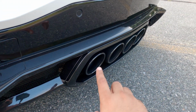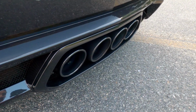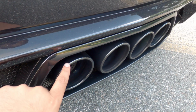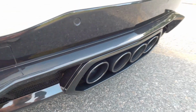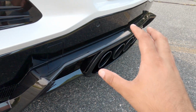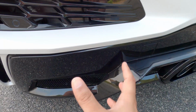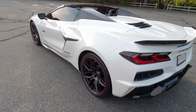Coming along the back, this does have the black exhaust tip option, which I actually haven't seen in person. All of my C8 Stingrays had the factory chrome exhaust tips, but the black exhaust tips do look really good, especially on the C8 Z06. And just the overall layout of this back bumper, I think naturally this car was meant to have a center exit exhaust, and the side exit exhaust on the C8 Stingray just doesn't look good enough in my opinion, and this really just rounds out the overall look of the rear end of this car.